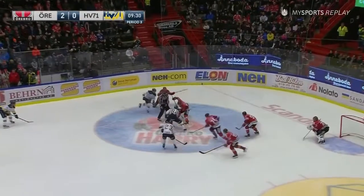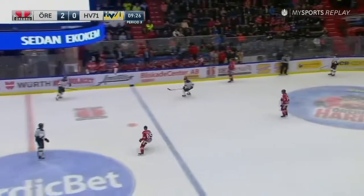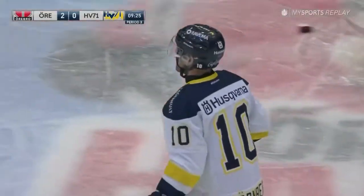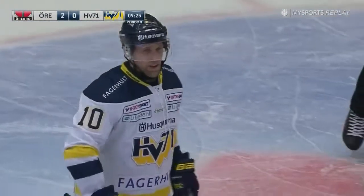Faceoff coming to the right of Kilpilainen. Dane Todd from the corner. And that one hits a player on the Örebro bench, so we'll have another stoppage, which I believe will remain in the Örebro zone. 9:25 remaining here in the third frame.